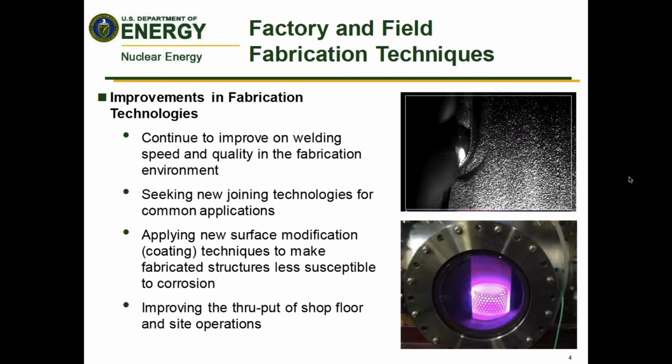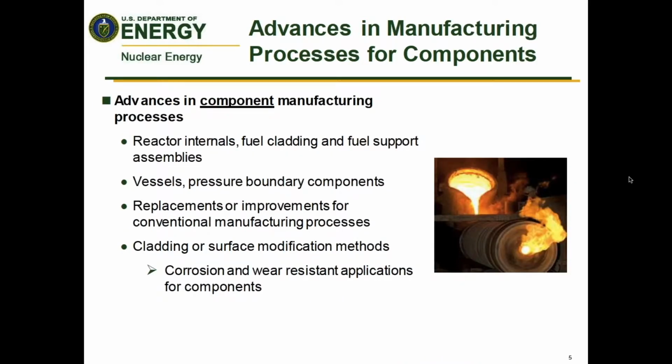Surface modification techniques and shop floor site operations, improving those processes. Manufacturing processes for components. I want to emphasize that here. The AMM program looks at components. We do not manufacture fuel assemblies. Fuel support assemblies, but not fuel. I want to emphasize that here very highly. Again, surface modification, cladding for those, corrosion and wear-resistant applications, all of that is included in this one specific focus area.